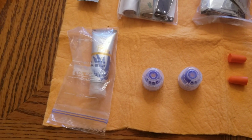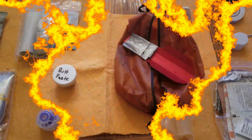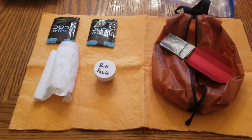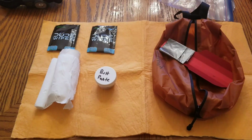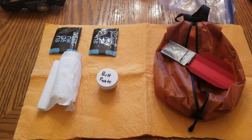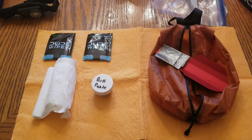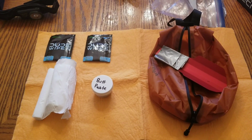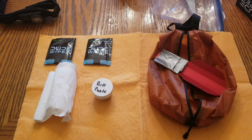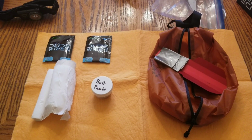All right, so let's go to toiletries next. All right, so here's my toiletries. Probably a little more robust than other folks because I have an issue with chafing on my butt. For those of you who have ever had that happen, it has got to be one of the most miserable things in the world. So I have some things that help prevent some of that.